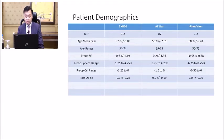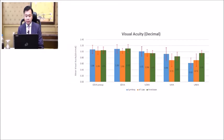Now looking at the results, again, this is presented in decimal. We're looking at corrected and uncorrected distance visual acuities which were very well maintained in all 3 groups, but the Symphony was better. Intermediate vision was better in the Symphony, and as you expect, the trifocals did perform slightly better for near vision. However, this was aiming for emmetropia, but even with a 0.63 decimal, that's approximately N6/N8 vision, so sufficient for patients to read a newspaper at a comfortable distance.